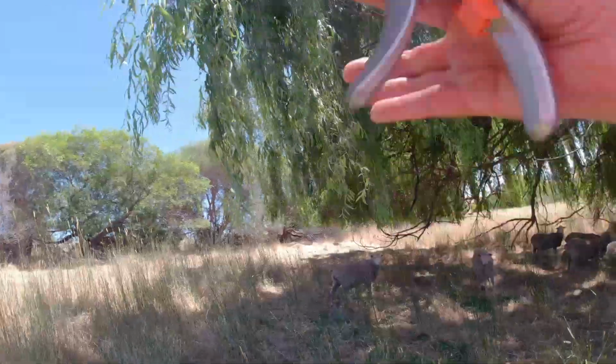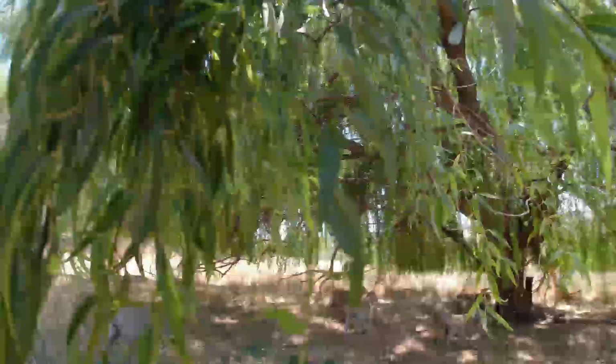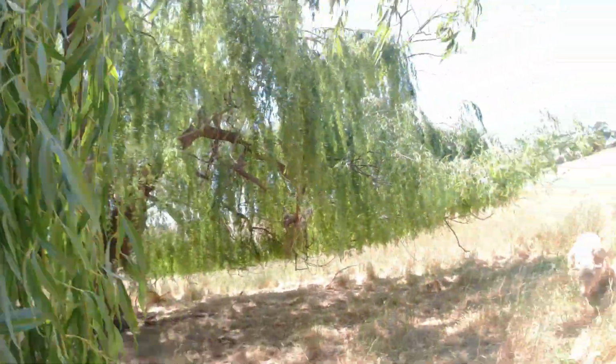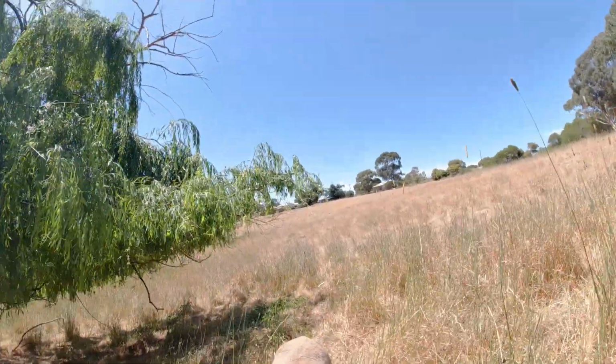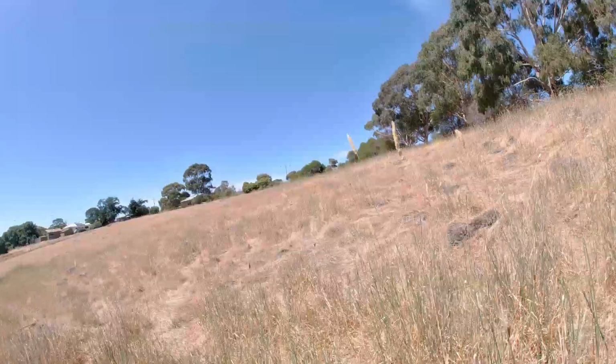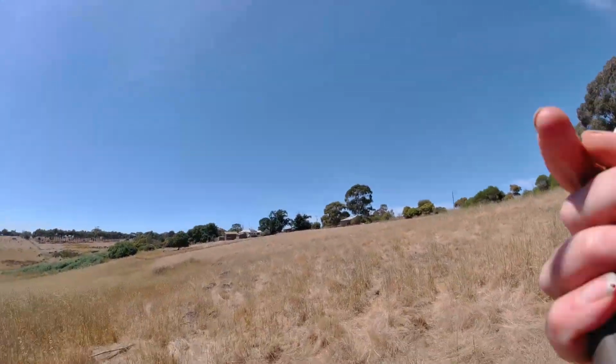Alright, this is for Stewie. As you can see, these guys don't need even eating everything. Oh, that'll do him. Alright, that's for Stewie. No, Mum. Alright. Okay, that'll do for Stewie.